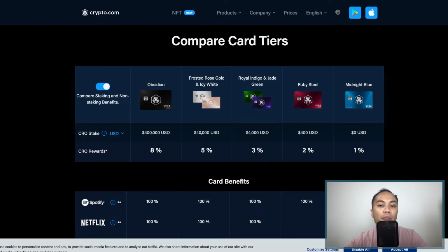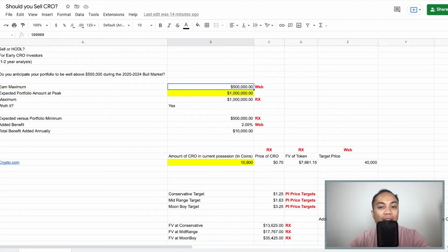We're going to talk mainly about this section right here for the frosted rose gold and icy white, because I assume a lot of us watching this video are not going to have a chance to achieve the Obsidian black card anytime soon. So I'm going to focus mainly on this category, whether it's going to be worth it to hodl and upgrade to the rose gold and icy white. So let's move on. Again, earn maximum 500,000 for us.